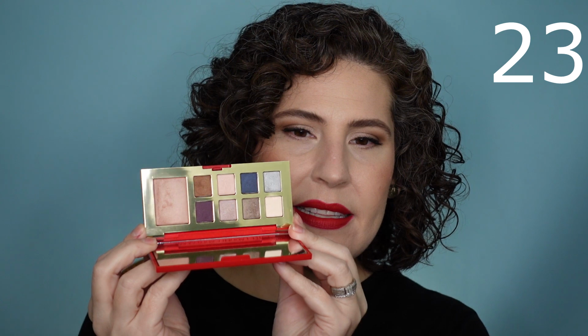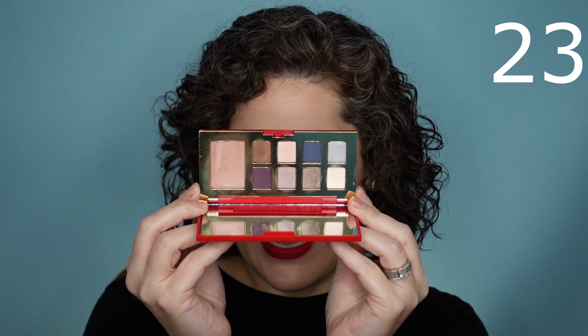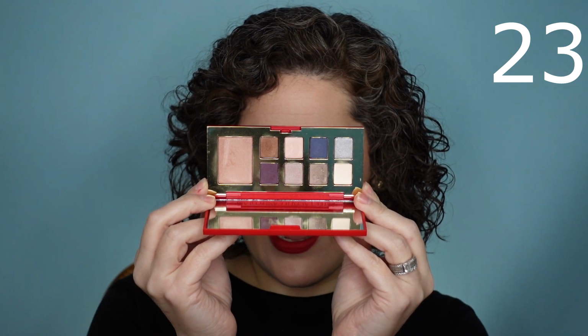So this next one kind of surprised me. It's a face palette, but it's mostly eyeshadows. And it came in the Estee Lauder Blockbuster for 2021. This is their Candy Glam palette. And if you're looking at it, I think that this is actually a really nice palette.